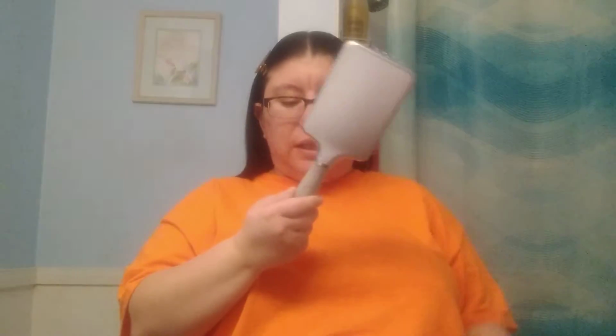And lastly, the brush that I use for blow drying is this guy. This is the Olivia Garden Ceramic and Ion brush, but it's their large paddle blow drying brush. Now, I really like a paddle brush for blow drying because it's wide and gets a good surface on it, so you can blow dry a lot of hair at one time.